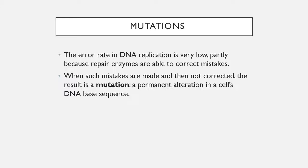So if your series of bases was originally AAA and it gets copied over and your new DNA strand is AAT, we would call that a mutation. A mutation just means there is a change in the DNA code. And if that change stays and doesn't get repaired, then it's a permanent alteration in that cell's DNA base sequence. So it doesn't change all the DNA in all your cells, it would change the DNA in that one particular cell.